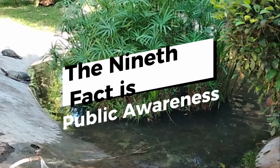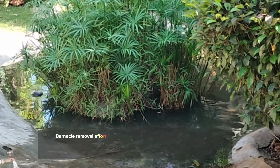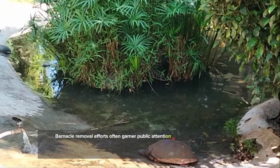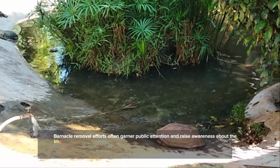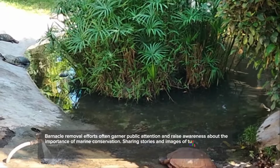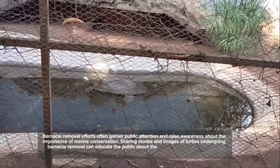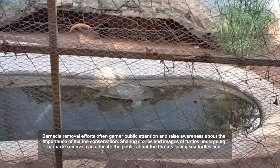The ninth fact is public awareness. Barnacle removal efforts often garner public attention and raise awareness about the importance of marine conservation. Sharing stories and images of turtles undergoing barnacle removal can educate the public about the threats facing sea turtles and inspire action to protect them.